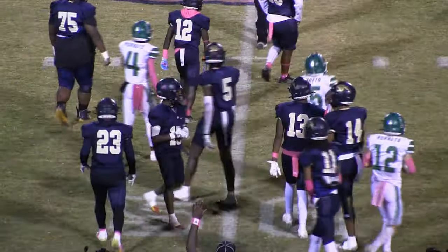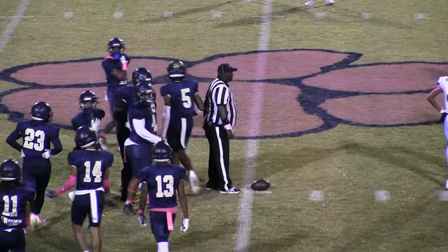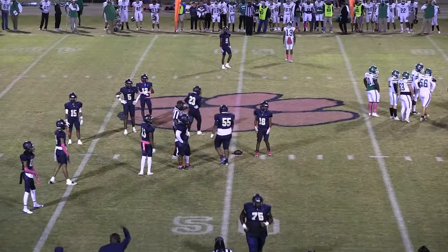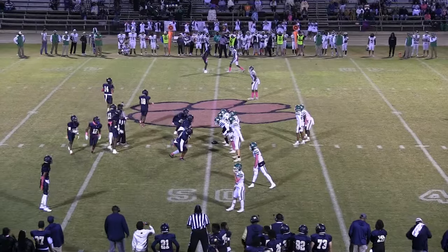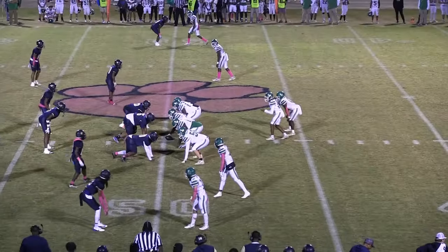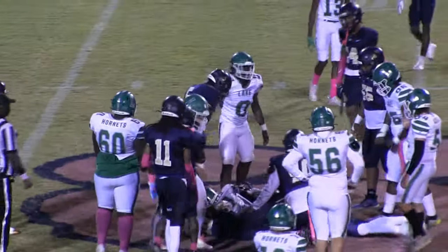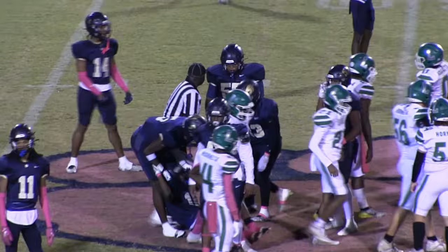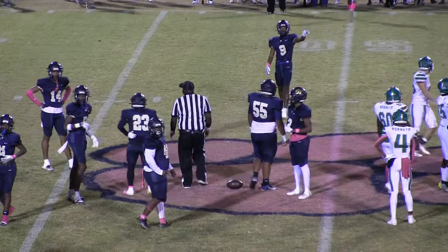Complete. The quarterback is under heavy pressure by Isaiah Washington. Receiver tackled by number 14, Xavier Stowers. Gain of about 6 on the play. Brings up second and 4 for the Hornets. Quarterback takes off. Looks like he's got a positive gain of about 2 yards. Brings up third down and a long 2.